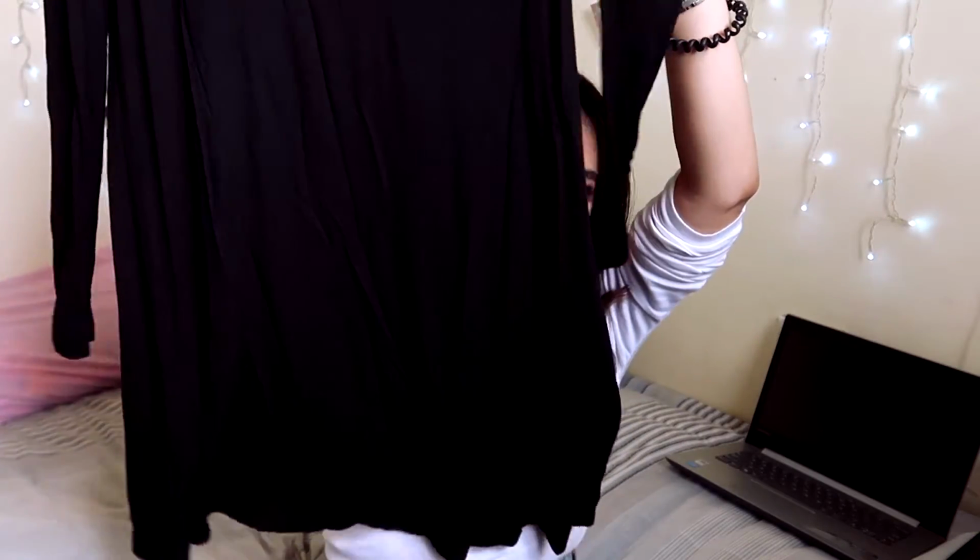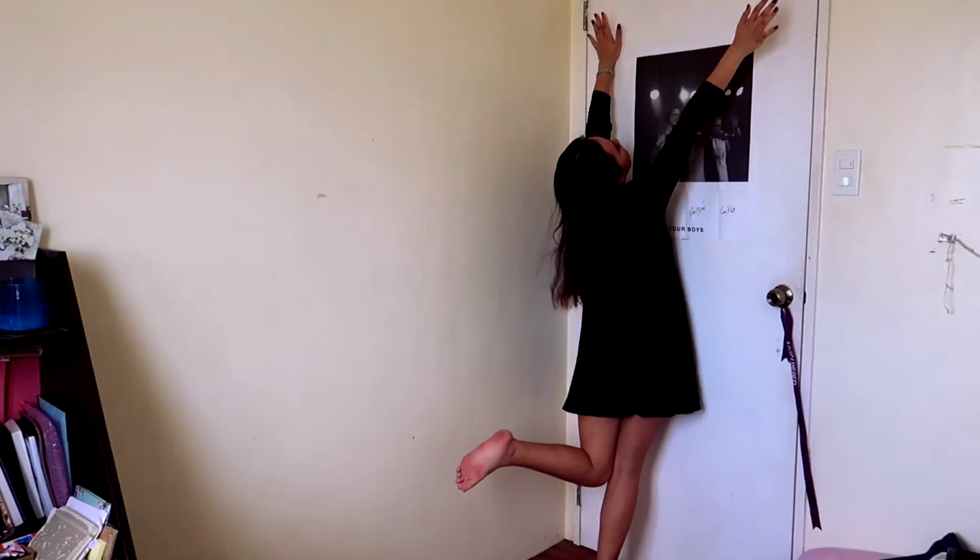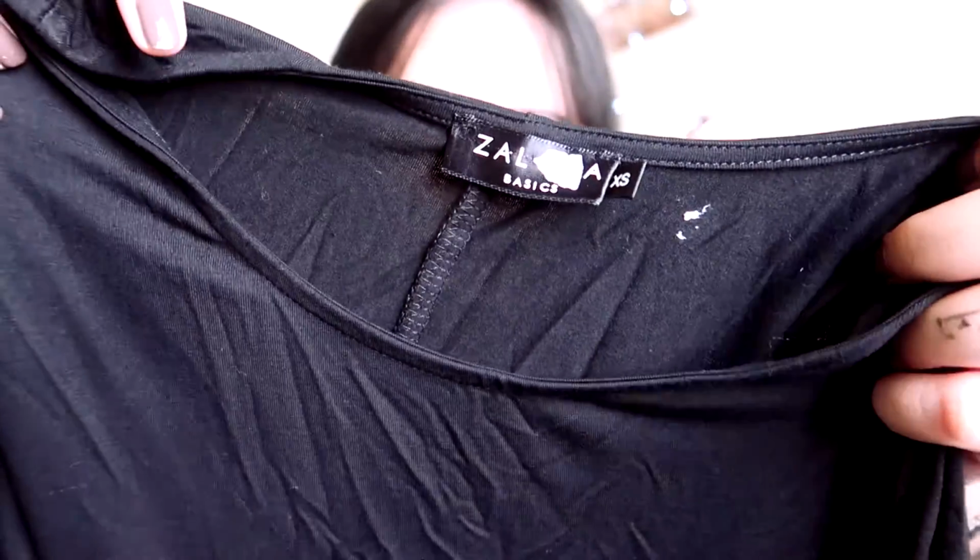So this is a black dress. Basic black dress. Flowy din na malambot and really comfortable. So this is from Zalora. You know, it's just really nice. I will wear this all the time. And it reminds me of a dress that my friend Julia has, which is really, really pretty and nice on her.